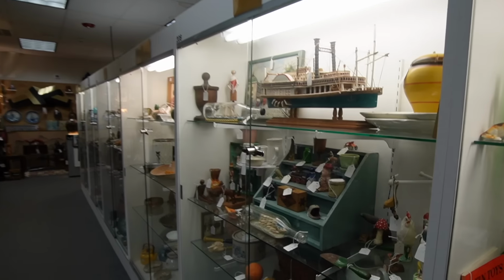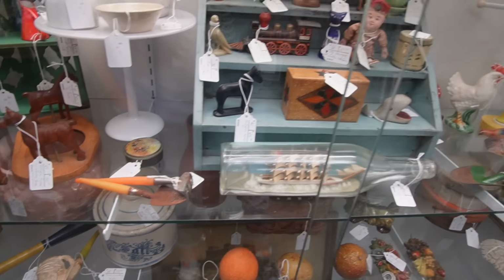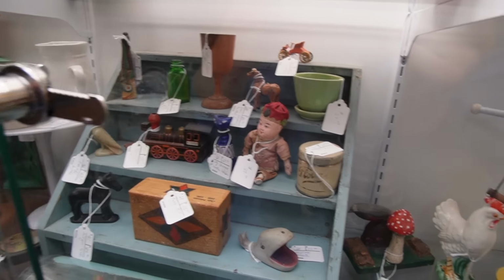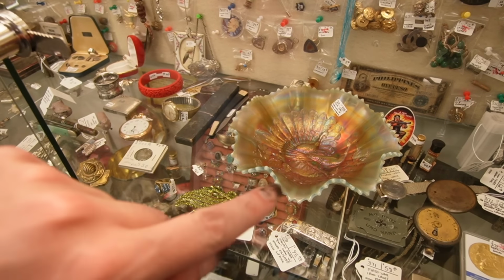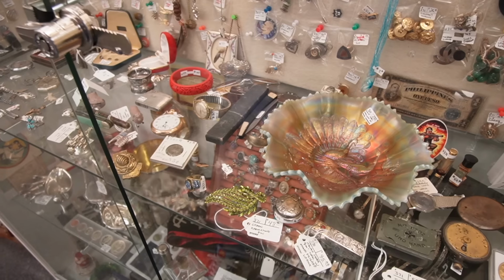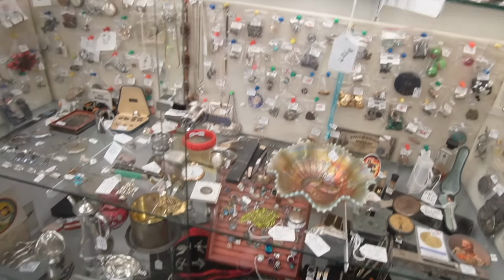What do we have over here? There's some cool stuff. I like that little cat. I just saw one of those recently, those little blue cats. And I love this folk art, but it's $175. It's got that really neat mushroom. Check out this piece of aqua opal with the peacocks on it. It's $395. I don't think we're gonna be doing that today, but it's pretty neat.